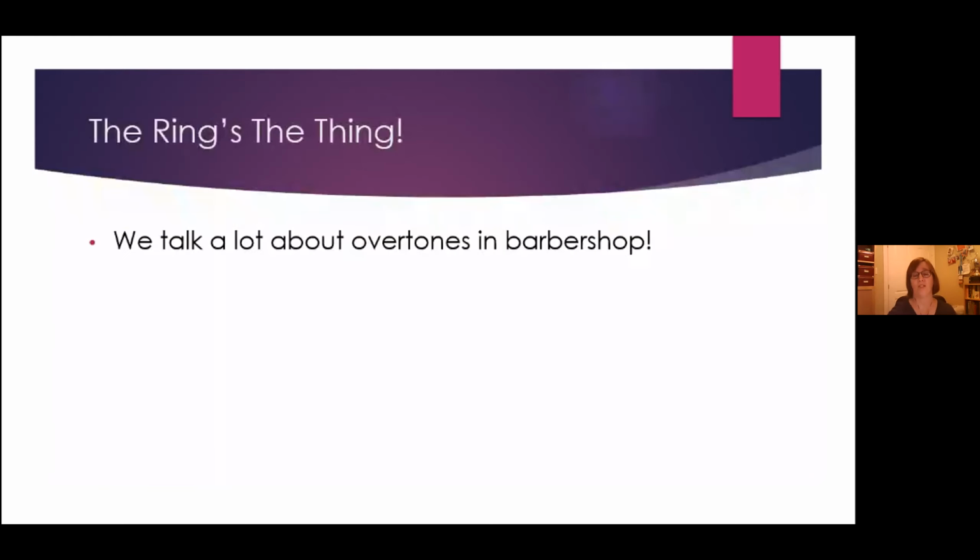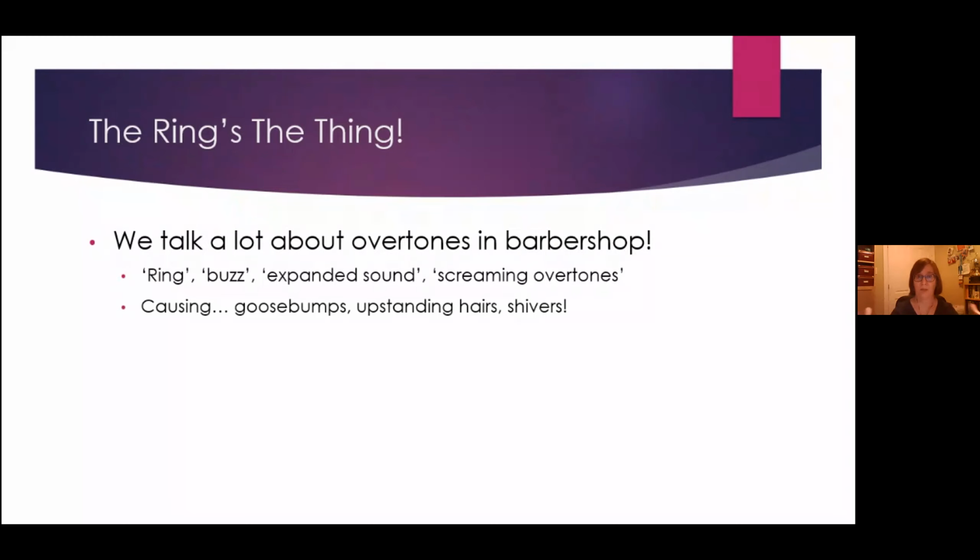Though we talk a lot about overtones in barbershop, we use a bunch of different words to talk about them. We talk about ring, a chord that buzzes. We talk about expanded sound. You hear screaming overtones, and I know they can be hard to hear sometimes unless they're really clear, especially in women's voices, because we sing in higher registers. But every musical sound we make has overtones associated with it. So what we try to do in barbershop is bring them out, because what we get when we feel them is goosebumps and hair standing up on our arms and shivers and excitement.